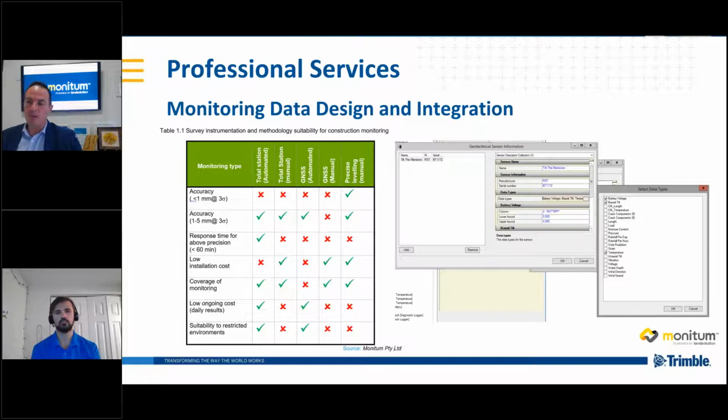So when you place those sensors, it's really important that a trend in one sensor will correlate to something else in another type of sensor. So for example, having an inclinometer in the ground that's several meters away from where you've got your total station observations may not necessarily correlate. So it's important that you line up and align your sensors in a way that they support each other in what they're trying to predict.